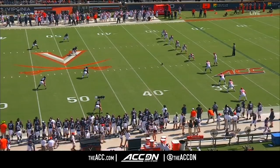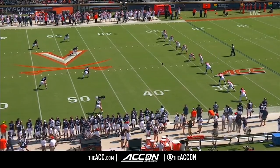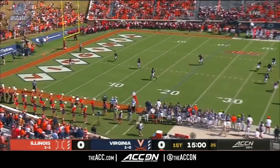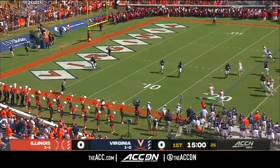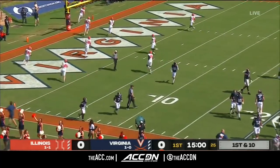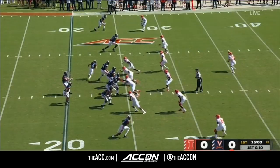And James McCourt, who's a heck of a kicker for the Illini, is going to put toe to leather, and we're underway. Virginia will take the ball first here at home, and for more on their quarterback, let's send it down to Jalen Johnson on the field.